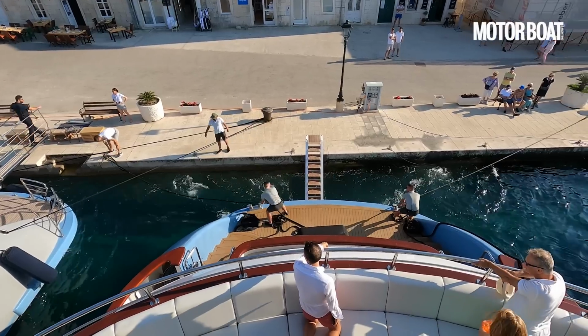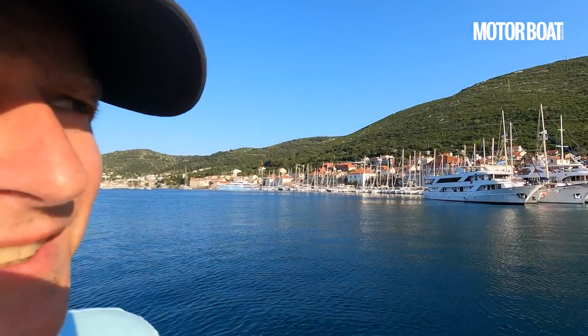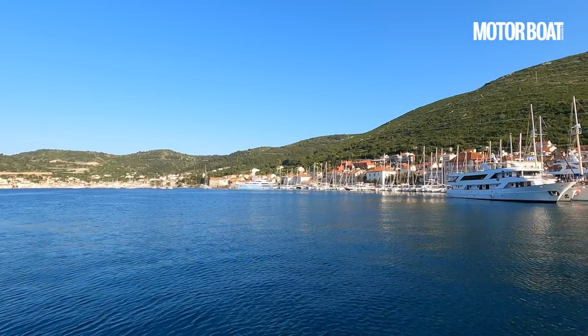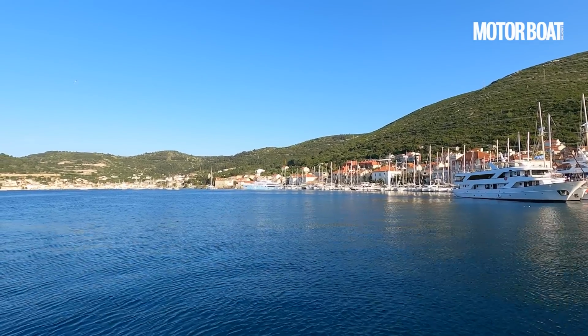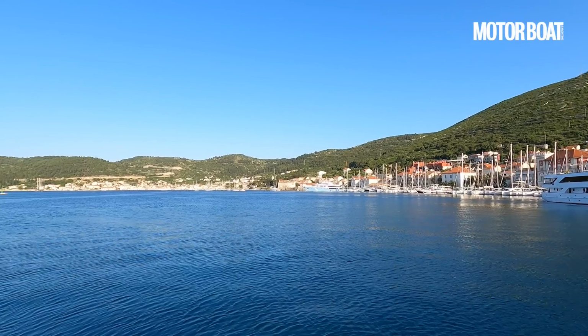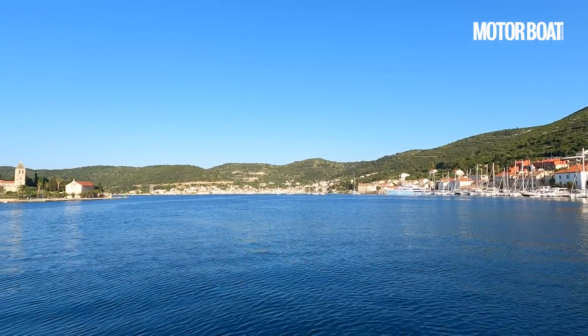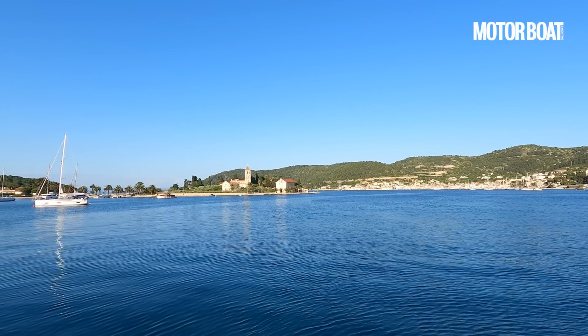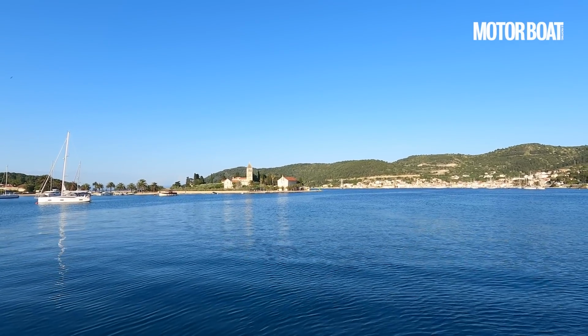Job done. Very neat. Here we are in the town of Vis, which I'm told is the oldest town in Croatia. And if you look behind me here, just in the distance, you can see Ohana, the longest boat on the quay by some margin, tucked under the mountains with the rest of the town spread out around her. And a very pretty church just at the entrance to the harbour. Another stunning spot.